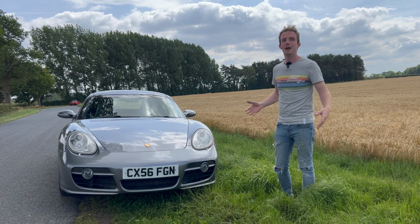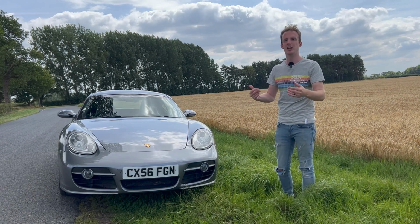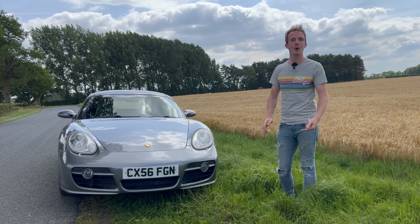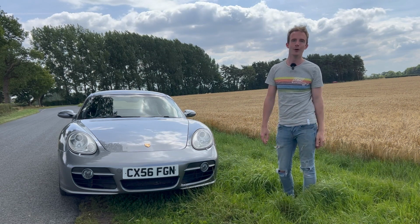Since getting it back, and once I'd got a few miles under its belt and everything seemed to be okay, and I started to push it a bit harder, you realise how much power it's actually unlocked. The car not only sounds better, it pulls harder, and crucially, uses absolutely no oil.